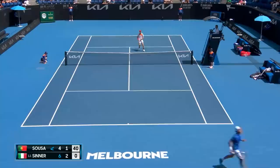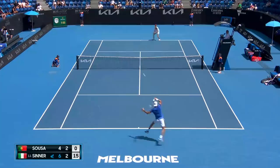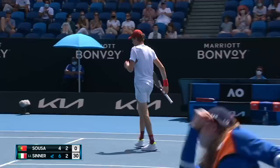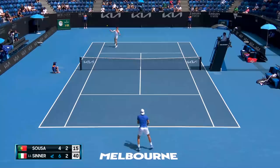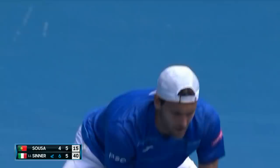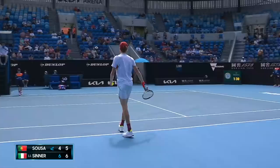How good was the return of serve there? Clever. This time it was Sousa doing the running from left to right, right to left. Perfect. 30-15. Forcing the issue in the last two points, Sinner, and he leads 3-2 in the second. Oh, that's lovely touch. He does have plenty of weapons in that kit bag. He's got a bit of finesse as well.